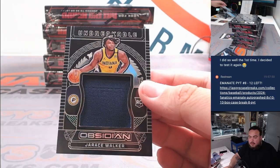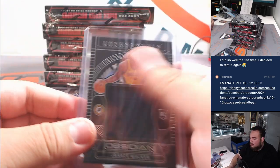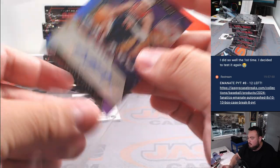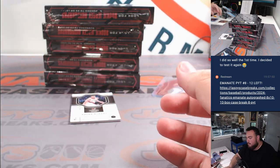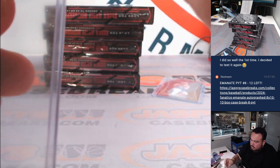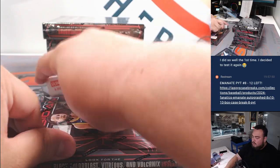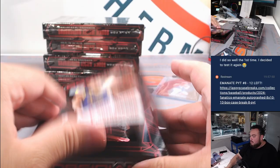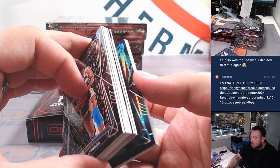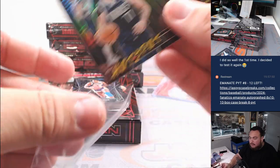All right, first one we got is a Jarace Walker relic for the Indiana Pacers. Going to A.A. Ron to 249. Corey Kispert, 4 out of 49 for Washington. Going to Rick. And then Ryan Rupert, 62 out of 99 for the Blazers. Blazers going straight up to Tristan. Jalen Johnson for Atlanta. And then how about a Luka hotspot, 29 out of 99. Mavericks going to Eugene.